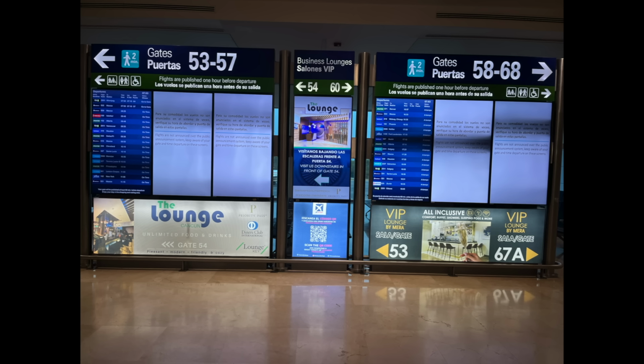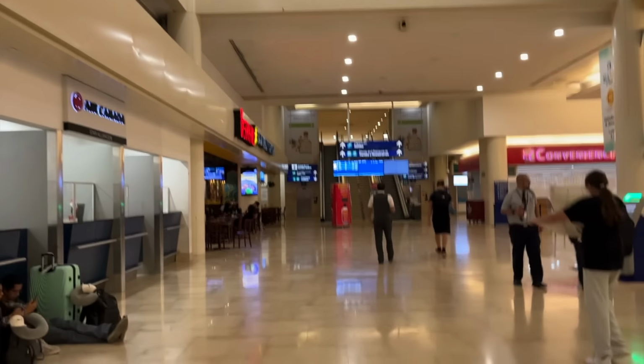Also, there are 3 lounges in that terminal, all after security. One called the Lounge by Gate 54, and 2 called VIP Lounge, one by Gate 53, and the other by Gate 67A. Back to Terminal 3.